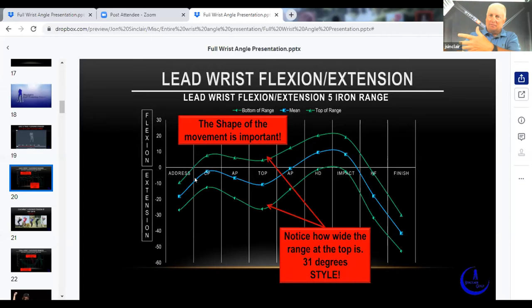We could call that even just a rotation in the arms and hands too, right? Yeah, that's basically what happens when you want to take the club away. You'll give it a little flexion and you'll rotate the forearm, and that starts the club back to the inside. So that's obviously something that you would do.